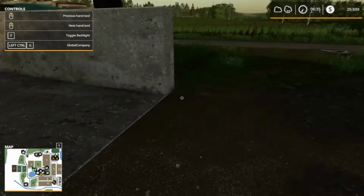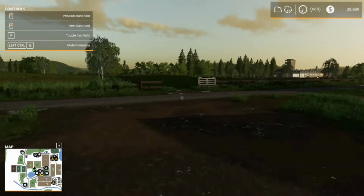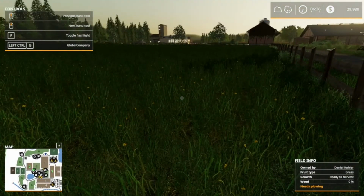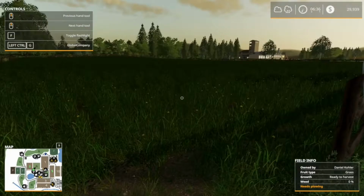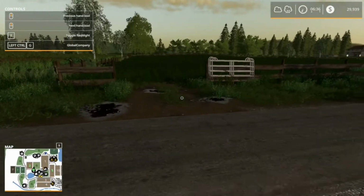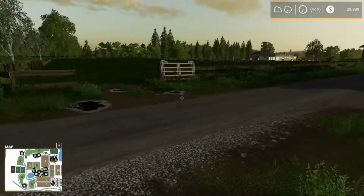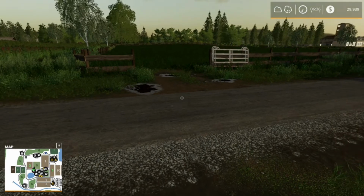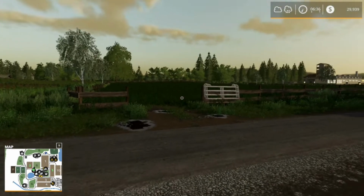Now what? I think we're going to buy this field. I think we're going to get this field right here. It says it needs plowing. When it comes to grass fields, though, you don't need to plow them. Even if it does say you need to plow it, you really don't need to plow it. It does not affect the yield one bit. So I think I'm going to go with this field right here.